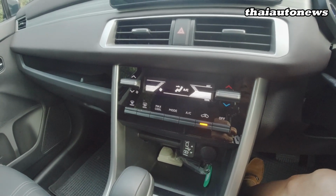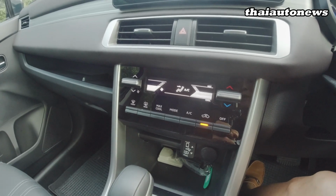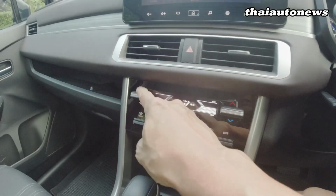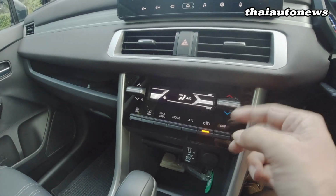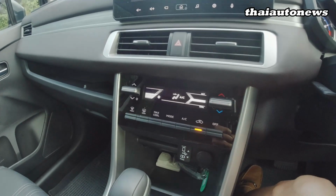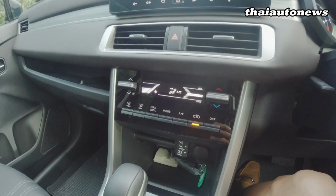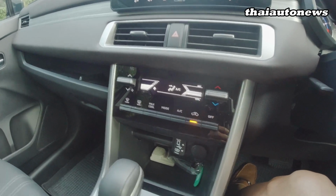There's a small upgrade for the aircon controls. It's digital now, but it's still manual. This is not automatic climate control, so that's the fan, and this is the cooling. That's all. So not top notch here yet, but yeah, just some digital graphics over here.